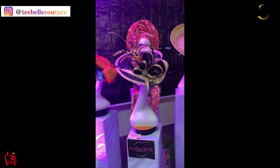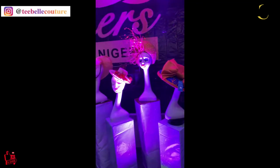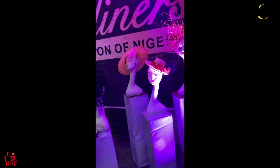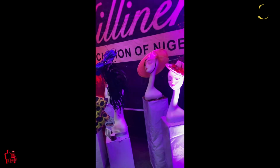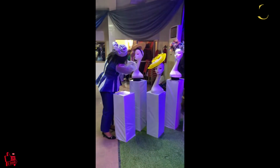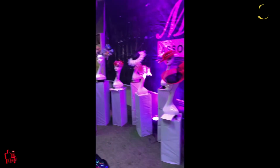There are a lot of beautiful hats here, 25 in all, and they are quite expensive. I can see 70k, you can see it right there, 70,000, there is that of 80, I think even 100.